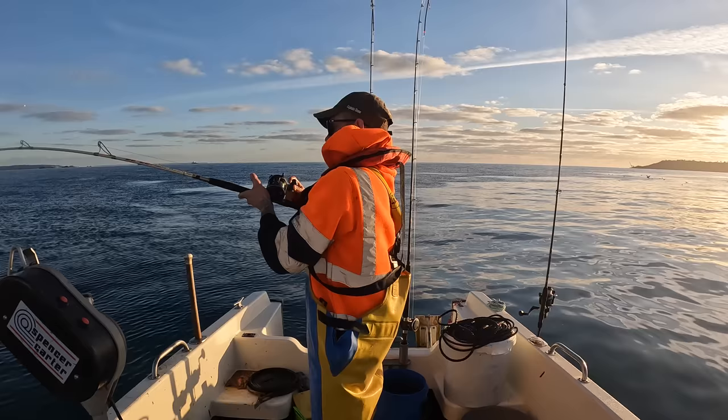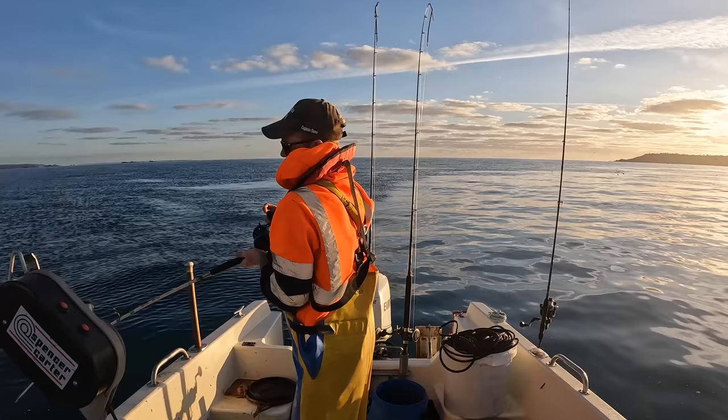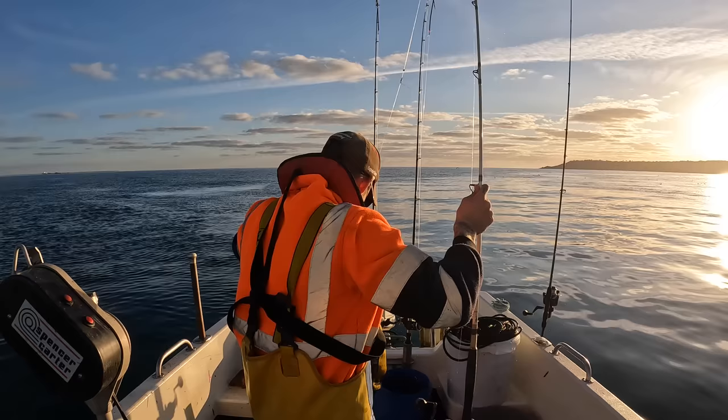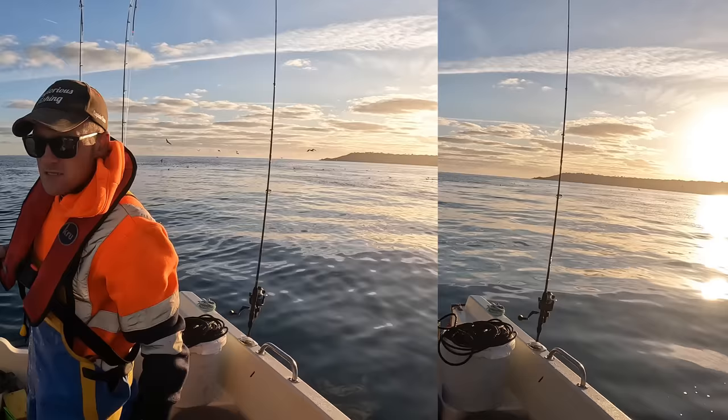Missed him. Yep, fish on. Oh yeah, I've got him. Another two. Get them in the pocket. One. Two. I'll just snap one of my hooks off. Bollocks. Right, let's get some bait on. So I've got the feathers on, we'll go down again.